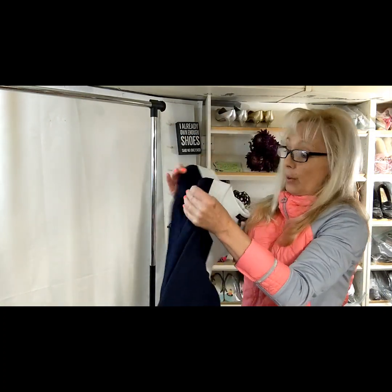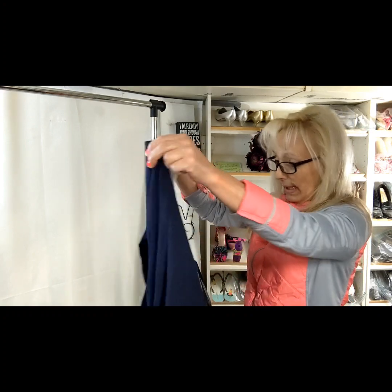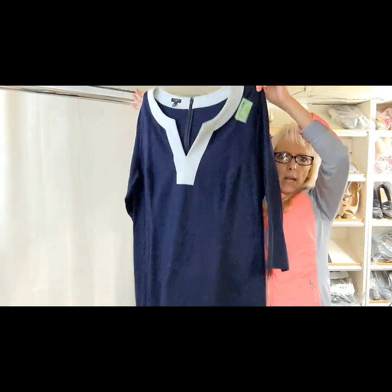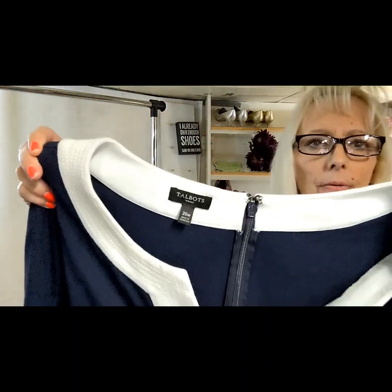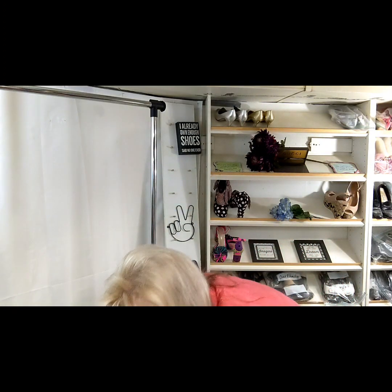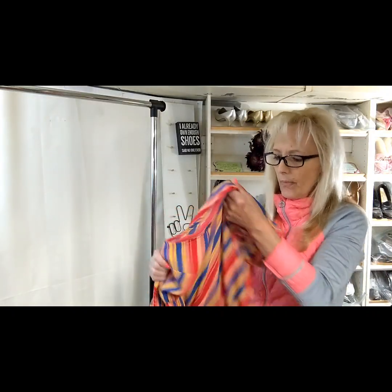This is a really pretty dress. This is a Talbots, and it's a 20W. Very cute. Classic. It's very heavy. It's got weight there, but it's like a cotton dress. I'll have to do comps on that. But it's very pretty, just kind of a classic style. This will have to go flat rate because that's heavy. I do charge for shipping on everything that I sell on eBay.